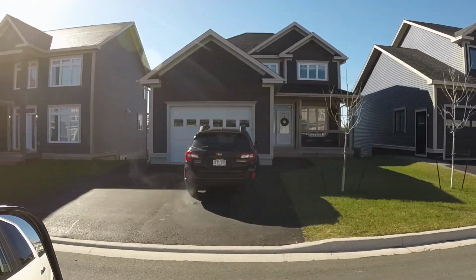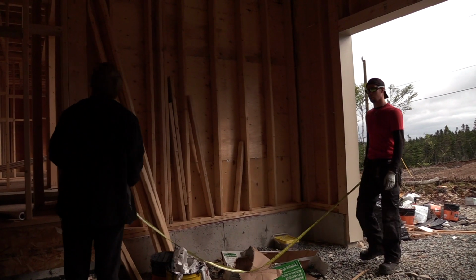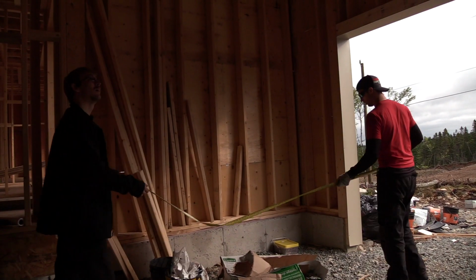Another must-have for these two was a garage door that makes a statement. Something that would give them a modern and contemporary look they both love. And through the miracle of television, we just happen to have our overhead door guys here and ready to install it.